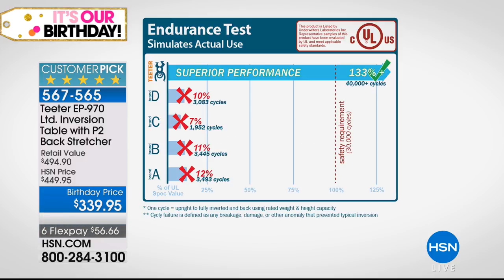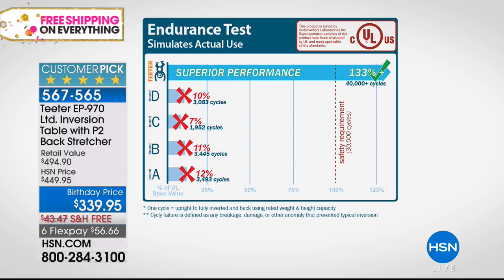I'm gonna look at this chart. So that red dotted line is where UL says you need to get to. That's 30,000 cycles. And you can see that not only did we hit that, we surpassed it. We stopped the test only because of time. Then my dad jumped on that table and did inverted sit-ups to show it was entirely structurally sound. Now the other tables, you can see on average, they failed at about 10% of spec. Unbelievable. Now, Ryan, why is that?